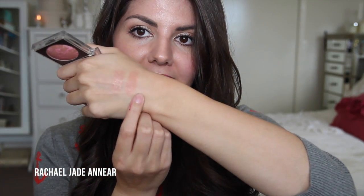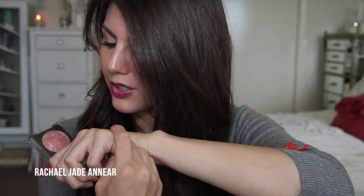This is the Rio Mineralize Skin Finish, and this is the Terra Rosa Blush. The blush has a little bit more of a sheen to it, but overall this is available. So if you do want something similar, maybe check out this one.